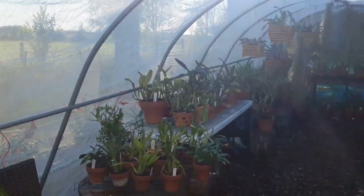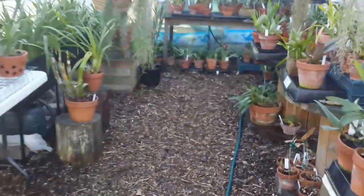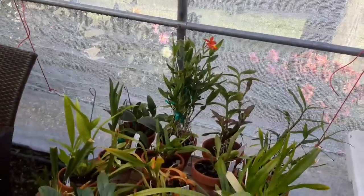I've just given this a good misting. Let's go down a bit further. I think I'm filming against the sun and it's not working. Here we are. I've just given this a good misting this morning, and I thought we'd have a look and see what's still in flower.